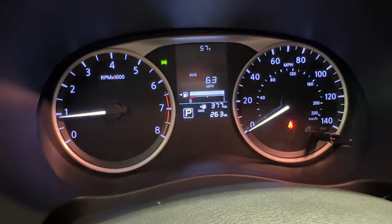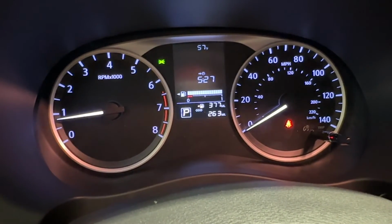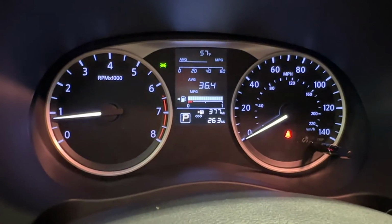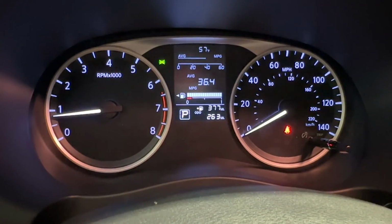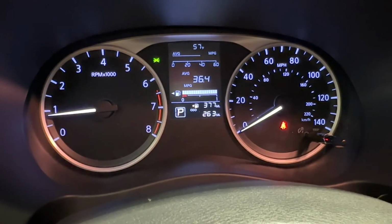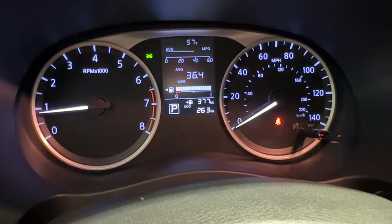Let's see. And we averaged 63 miles per hour for the test. People always say, well, if you went 65 instead of 70, you get better mileage. Well, I try to maintain 70. I don't exceed 70, but I end up averaging less than that because I can't go 70 the whole time because I'm not the only car on the road.